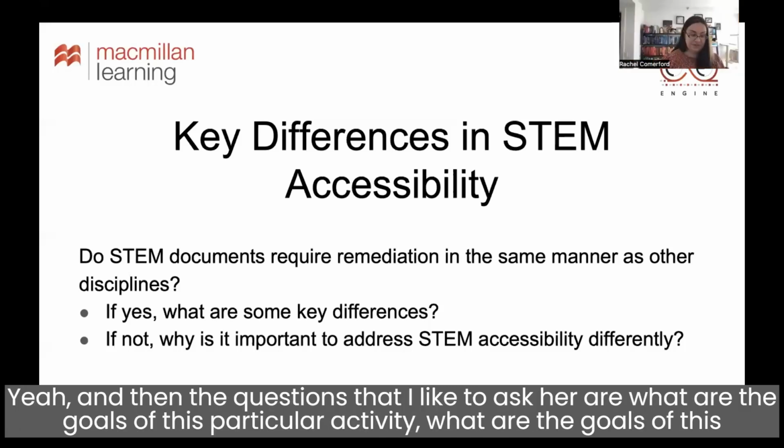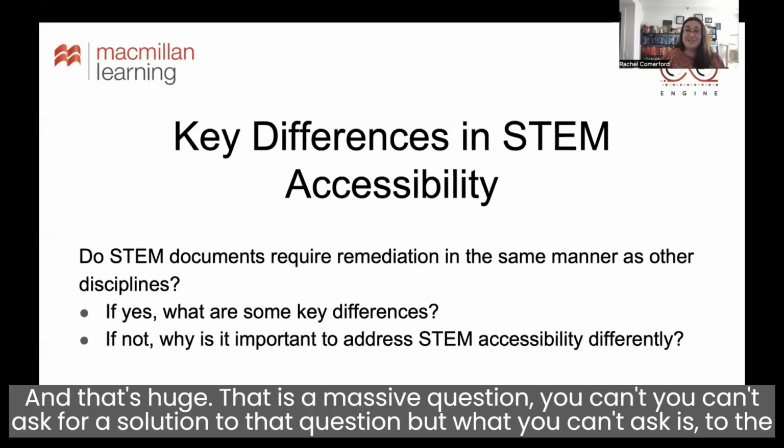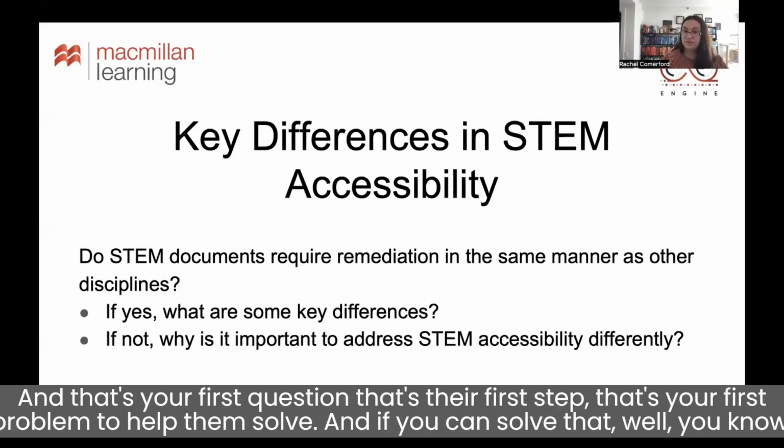Yeah, and the questions that I like to ask are what are the goals of this particular activity? What are the goals of this particular step? And so I think very often we sort of take a look at STEM and we say, okay, the student needs to understand the entire lab experience. And that's huge. That is a massive question. You can't ask for a solution to that question, but what you can ask is, do the students know what safety equipment they need to have in order to be prepared for the lab? And that's your first question. That's their first step. That's your first problem to help them solve.